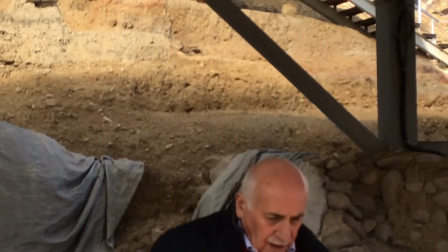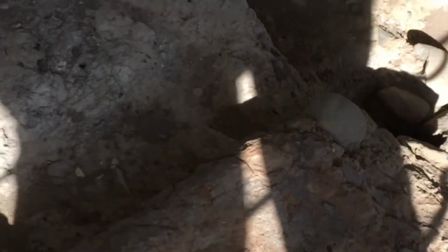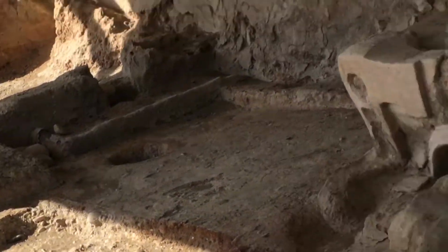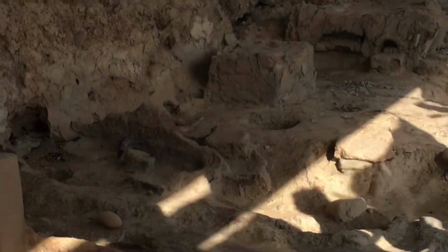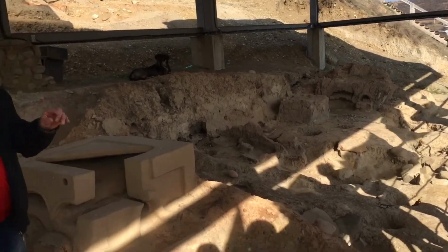So here we have the remains of another Zoroastrian altar, the same as what you see here. Yes, also the same, with a special place for fire in the central part. So when this was excavated, this was the first time in Eastern Georgia, in central Transcaucasia, that we discovered a settlement of this period.